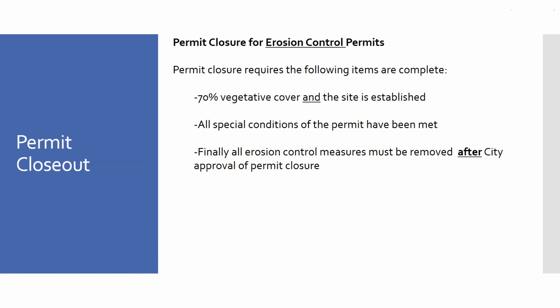You don't have 70% of the site with really good cover and then 30% without. Really, it's supposed to be everywhere has 70% cover. And another example of not meeting establishment might be if there's a channel or swale that hasn't been established. That needs to be addressed before closing out the permit. So all special conditions need to be met.